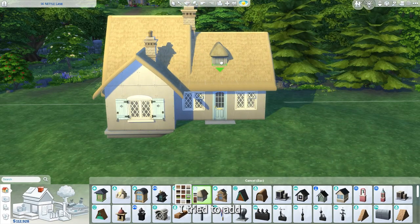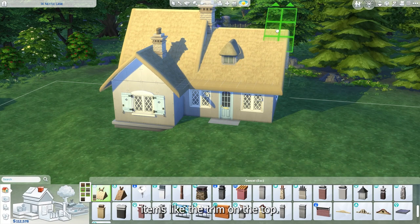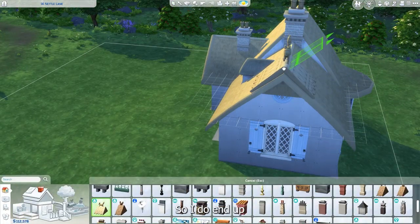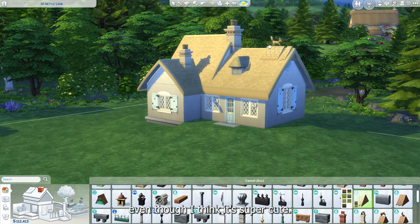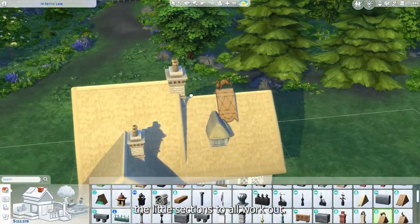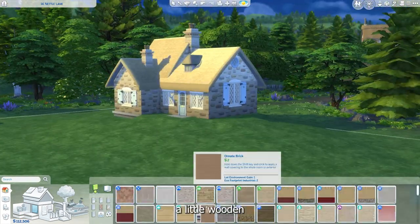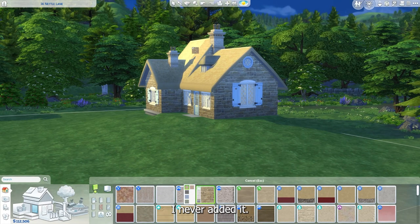I tried to add the other roof items like the trim on the top, and I just couldn't get it to work with the little window there. So I do end up not using that at all, even though I think it's super cute. I just couldn't get the little sections to all work out, and so it was scrapped. And then I forgot you could have the little wooden beam that sort of just runs along the edge of the roof. I never added it.